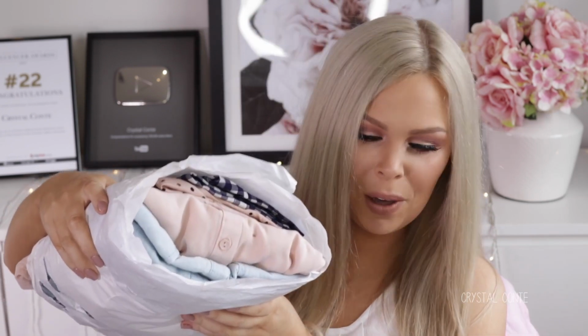Look at that, that's a perfect color palette. These have actually come packaged really, really nicely. So it looks like this has come from Eastland Shopping Centre. They've packaged everything really, really nicely.